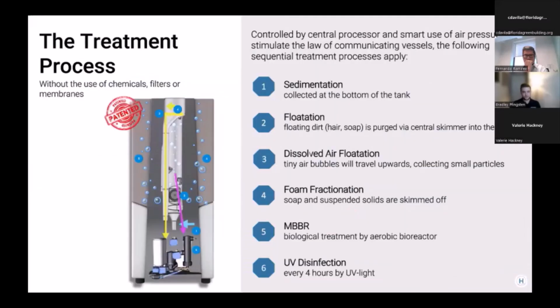So next slide. Here's a simple, well, it's not very simple when you read it all, but I can explain it very simply: it's a 6-step process. I'll sum up the first 4 together because they are basically the use of gravity and microbubbles. What this does is separate the heavier and light suspended solids so they fall or rise up. At the top, you'll get a skimmer. So you see flotation, floating dirt. This is hair. Anything that's light attaches to these microbubbles and is skimmed off, and anything heavier falls down.